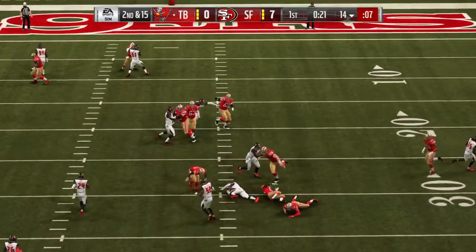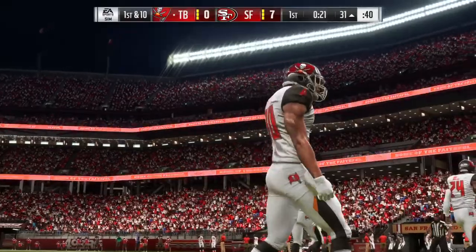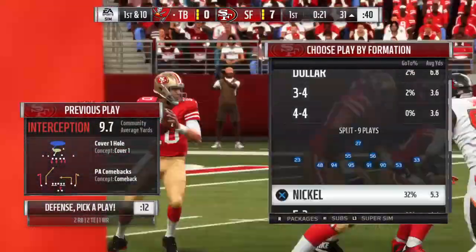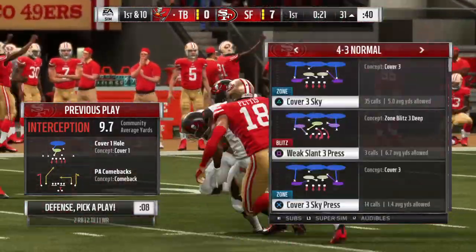Intercepted. It's the Honey Badger, Tyrann Mathieu. And the return here will go to the 31-yard line. Now, they told us repeatedly earlier in the week in our meetings, we need some plays from our defense here on the road early. They got one.